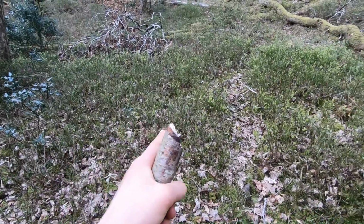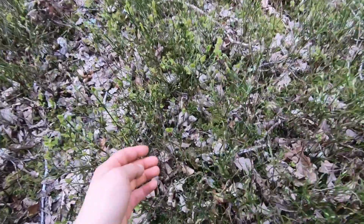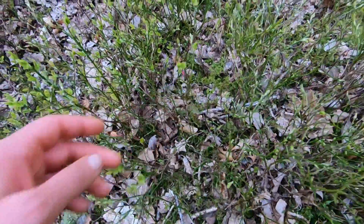See all these bushes here? These are bilberry, and some of them have even got little red flowers indicating they're gonna have fruits later in the season.